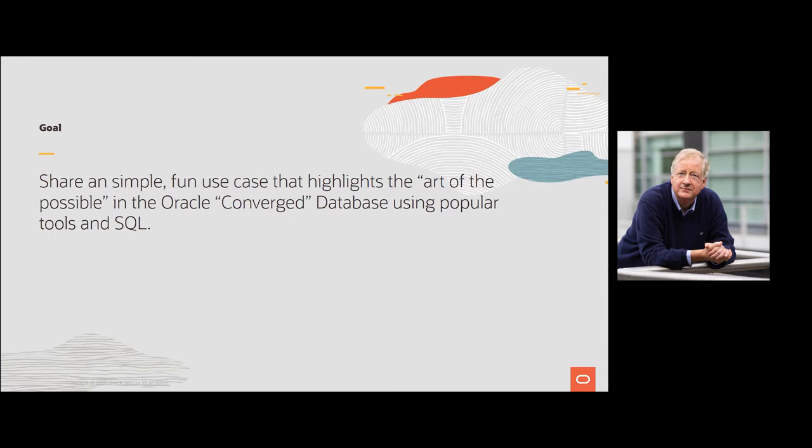But the point is, all of this analysis that you might otherwise be doing in Python, R, TensorFlow, a bunch of SAS, SPSS, a bunch of different things. Over the years, the database has been adding all these different features, and including machine learning.